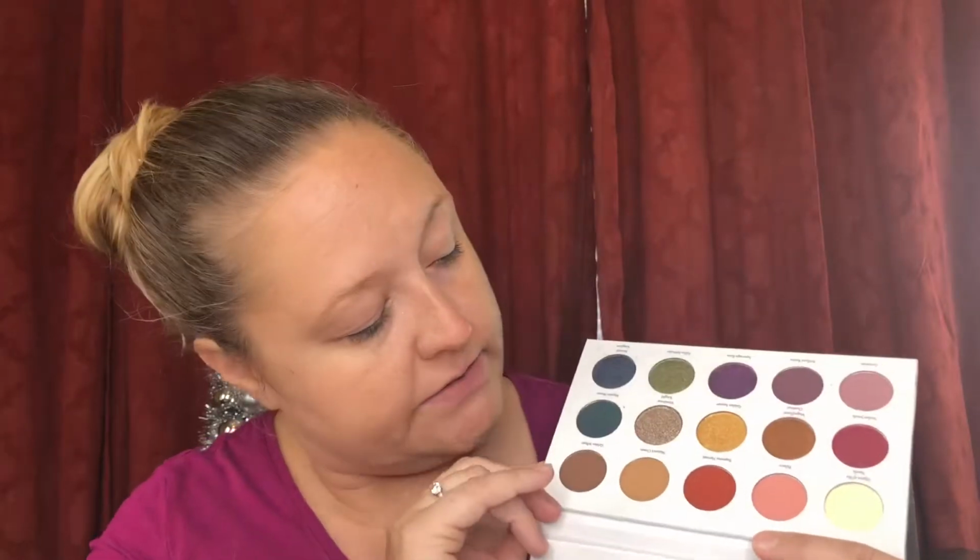So this is what she looks like. Okay, you've got a nice row of mattes with some transitions, and you've got a super dark, I don't even know what color that is yet. Maybe is this supposed to be a black? We'll find out. In here, and then some gorgeous shimmers and a little couple of mauve moments.